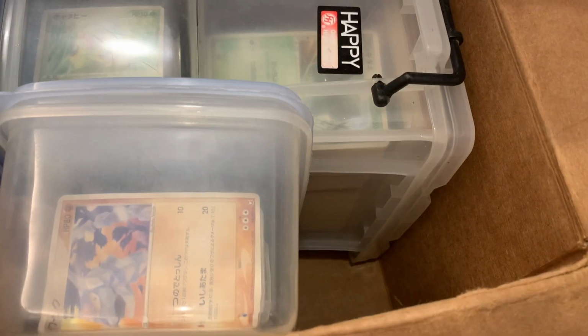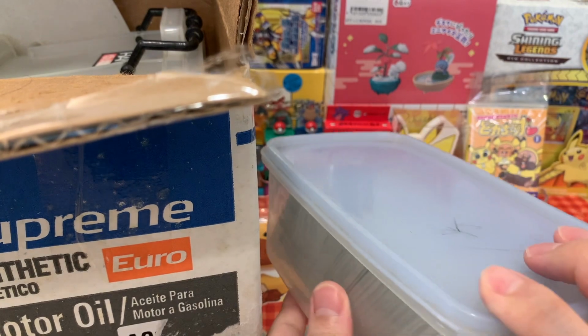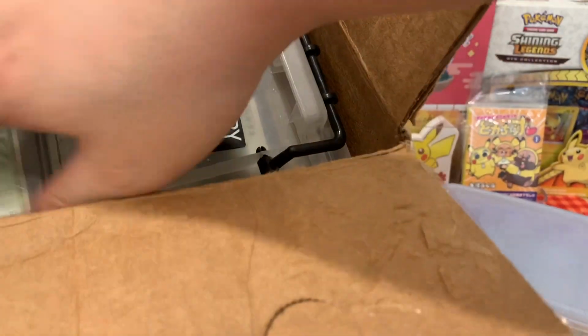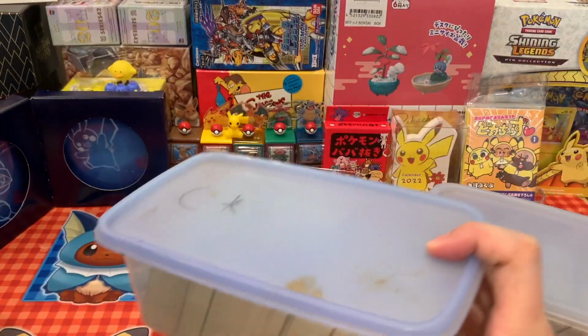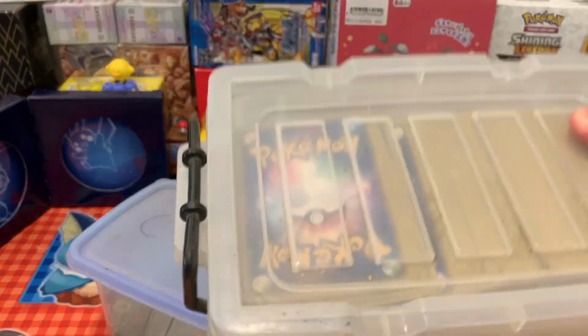So it's all these old, well, they're so old. It's like Tupperware, really old Tupperware. So one here. Okay, this one's nearly coming loose. They are so old. Okay, and then there's this one here.